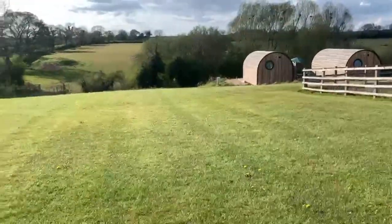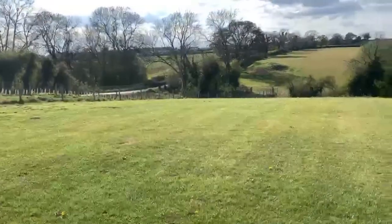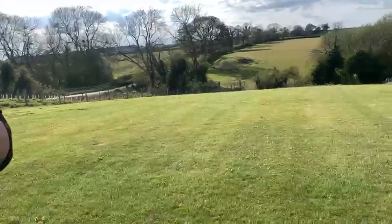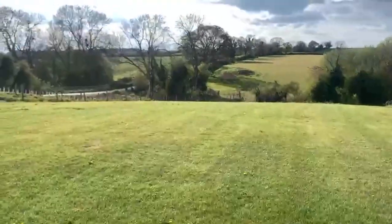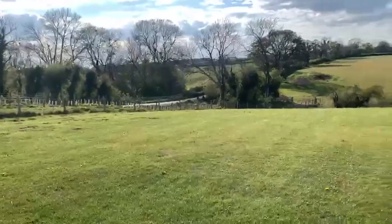Yeah. So that is that bit of traffic, is that lane there. I don't think we have been along there, darling. I don't remember going that way. Yeah, I think we have.